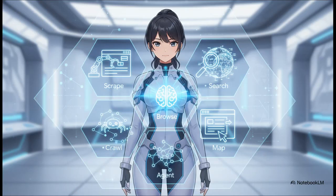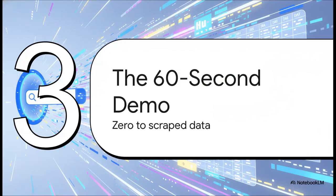So how does it do all this? Well, it has 6 core features. You've got scrape, search, browse, map, crawl, and the real powerhouse, agent. We're going to touch on all of these, but first things first, let's actually get some data. All right, it's time for that 60-second demo I promised. I'm going to show you just how ridiculously fast it is to go from zero to clean, usable data.